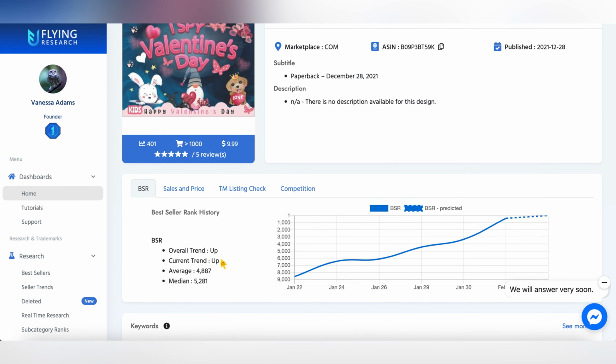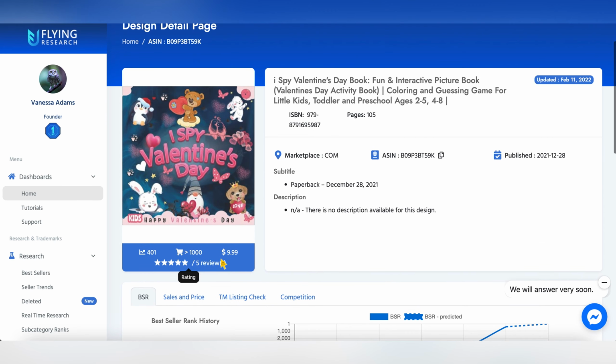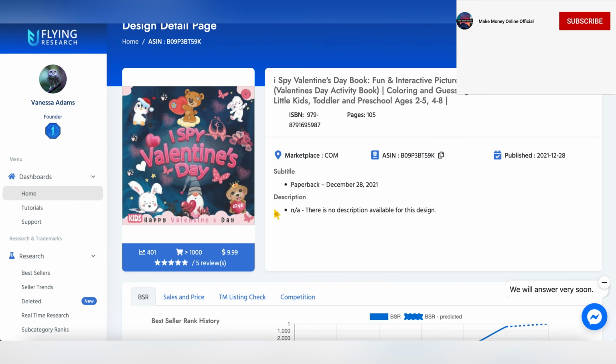Overall trend is up, current trend is up. So if you haven't done an I Spy Valentine's Day edition, you should do it. Although Valentine's Day is like what, 3 or 4 days away anyway. For the next Valentine's Day or the upcoming holiday, we can think about it and do the I Spy version of that holiday. I think the next huge holiday is Mother's Day, if I'm not mistaken, or Easter. Yeah, Easter, I think. So you can do an I Spy Easter Day book.